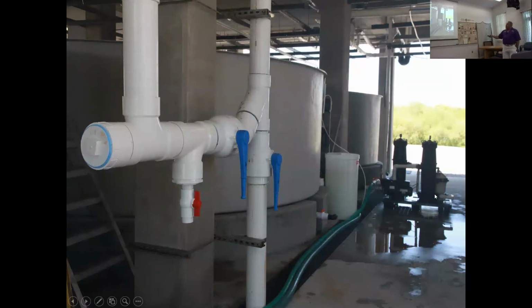Again, this is no longer there, but we have it rigged up to where the water coming down from upstairs can either get sent back to the bay, and we call that flow through mode, even though we're holding the water and polishing the water for 24 hours before we use it. Or we can keep the water and polish it and reuse it. And we have successfully reared oyster larvae nearly all season in recirc mode.